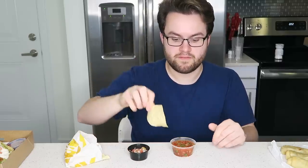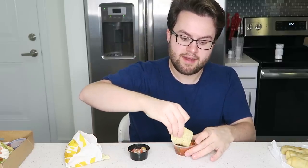I have a chip from Salsa Fiesta. Gonna try their pico de gallo now. If this is not better than the Taco Bell one, y'all, I'm stopping the food battle right here. I will continue because I love y'all and I love food and I love to eat, but I would be shook.